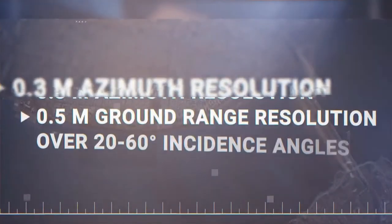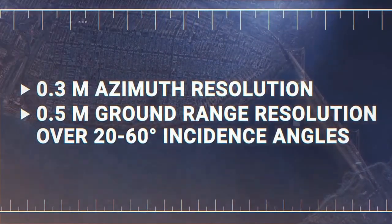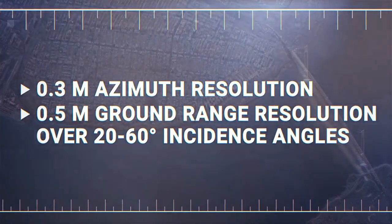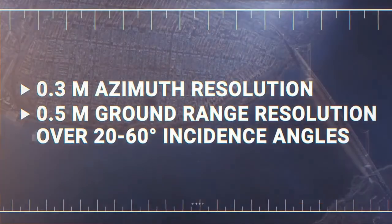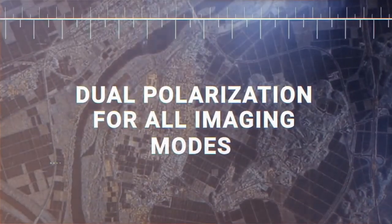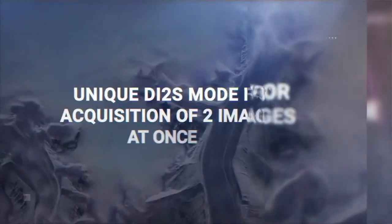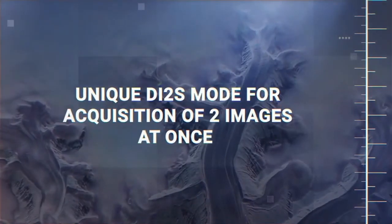COSMO-SkyMed. 0.3 meters azimuth resolution. 0.5 meters ground range resolution over 20 to 60 degrees incidence angles. Best radiometric quality. Dual polarization for all imaging modes. Quad pole mode. Unique DI2S mode for acquisition of two images at once.